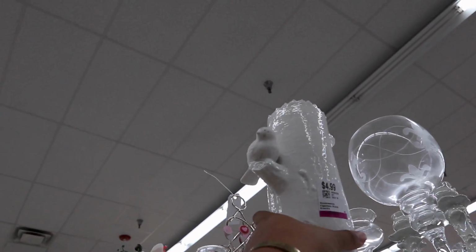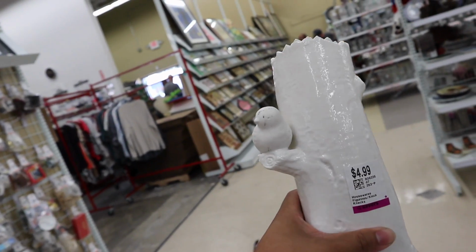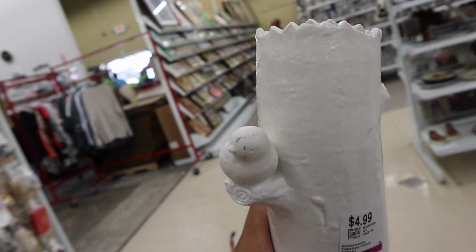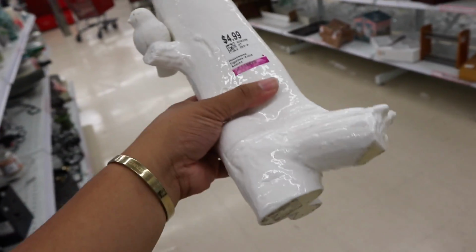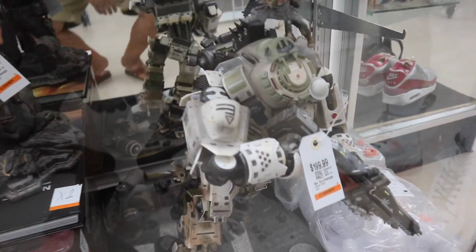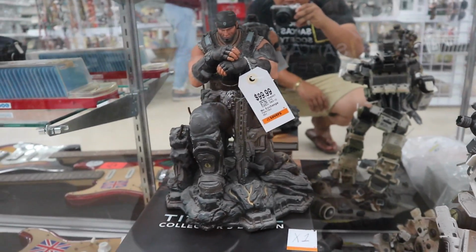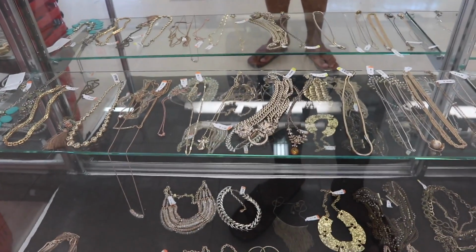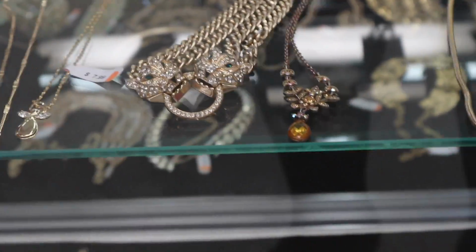Oh my gosh. I have died and gone to heaven. This is the cutest vase. Oh my gosh. It's only $4.99. They actually didn't overprice it. It's so cute. Oh my gosh, I love it. Oh my gosh, these are so intense. That jaguar, or like whatever those cats are, tiger, looks like Cartier.